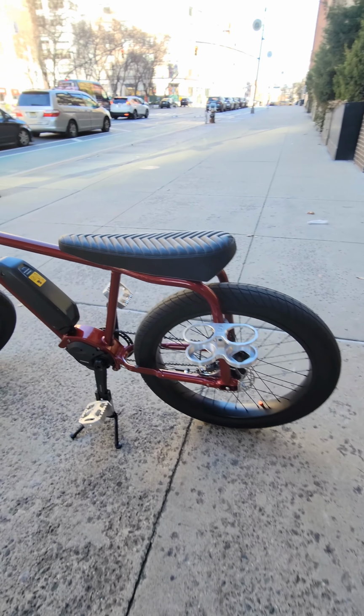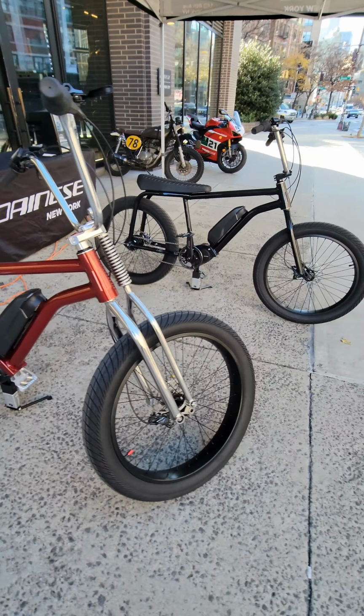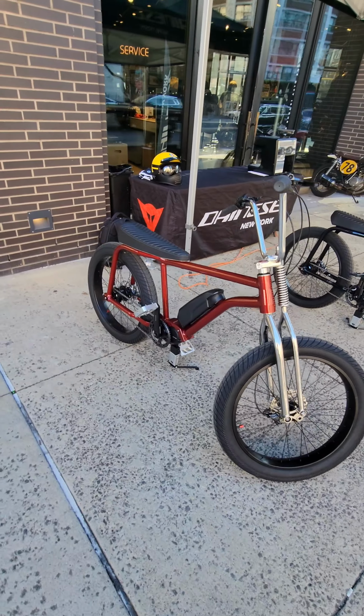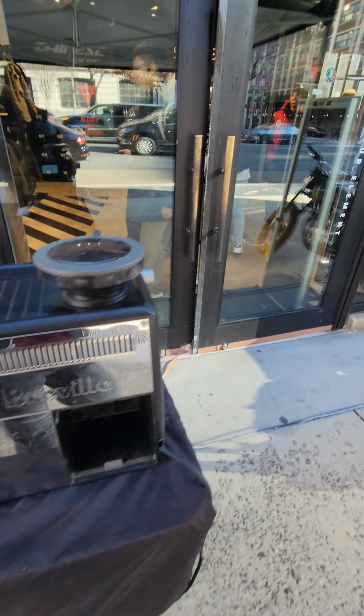And of course, absolutely stunning Chiller bikes, two of them here for you guys to test. Come through. And speaking of these products, let's take a look inside and see what Dainese has got to offer us.